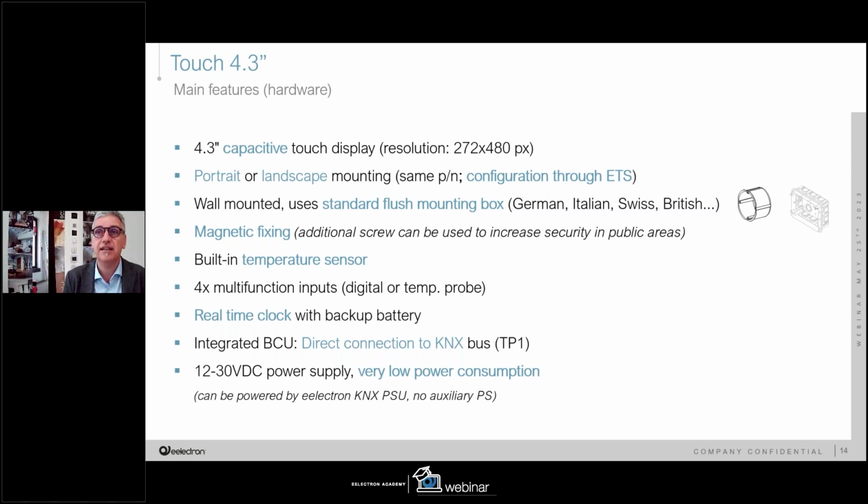Let's see the standard features that belong to all the 4.3 inches. So we have a capacitive touch display. It can be installed in portrait or landscape, as I told you. It can be installed using standard in-wall boxes. It means that we are compatible with Italian, German, Swiss, and British in-wall boxes.